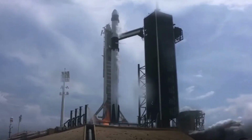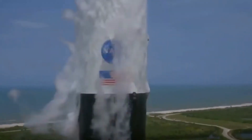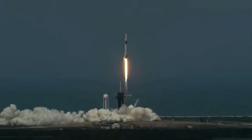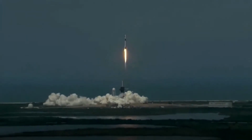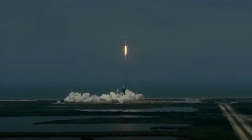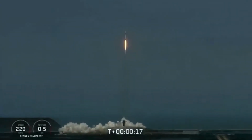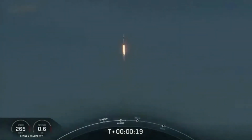Ignition. Liftoff of the Falcon 9 and Crew Dragon. Go NASA, go SpaceX, Godspeed, Bob and Doug. America has launched. One Alpha. And so rises a new era of American spaceflight, and with it the ambitions of a new generation continuing the dream.